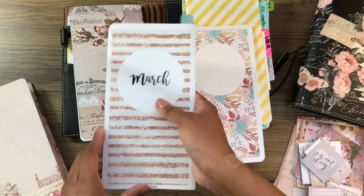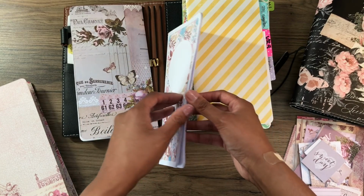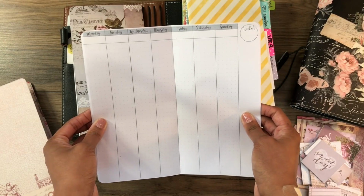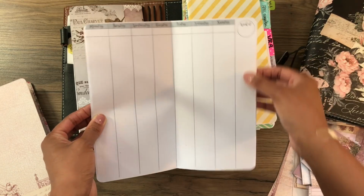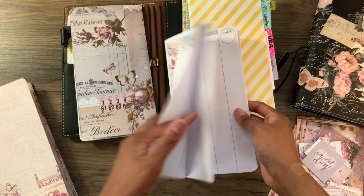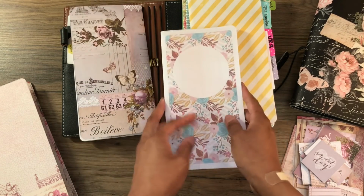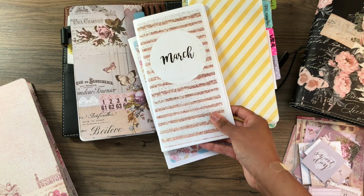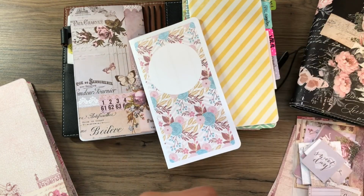So what I'm going to do is, all of these inserts that are pre-done are Annie Plans printable inserts. So I decided to get this. This is really simple. It is just a week on two pages. You put your week of here, and then it's got this little bitty space for notes, and then it's just vertical days, and that's it. For what I'm going to be doing, this should be all I need. This will replace what I've been doing for the weekly and daily insert, because this will reside in my personal.